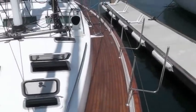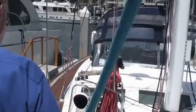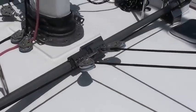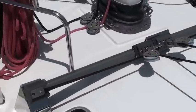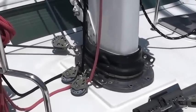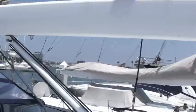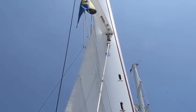popular items. And then as we go a bit aft, just forward of the mast, we have the self-tending staysail sheet. And this allows you to short tack by yourself up a narrow channel without having to deal with the winches. Very large turning blocks at the base of the mast. And in addition to the electric furler on the jib, we also have an electric furler in the mast for the mainsail. So it's all push-button sailing.